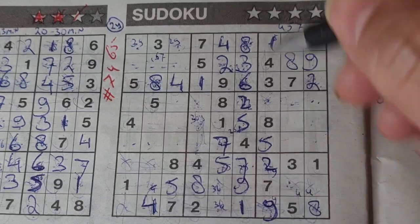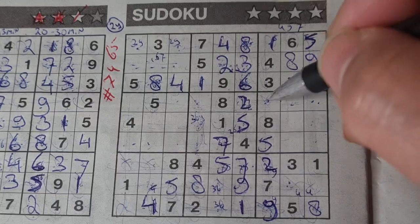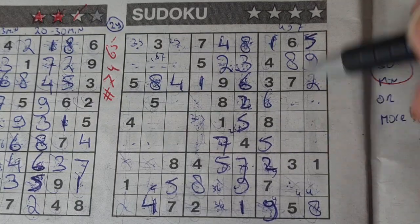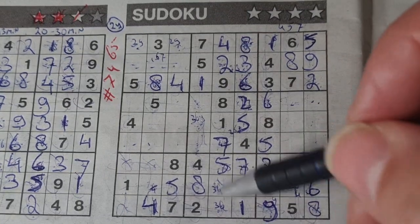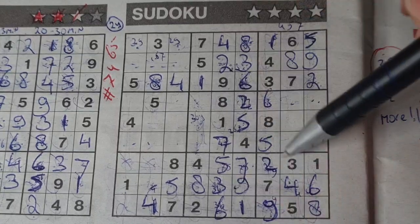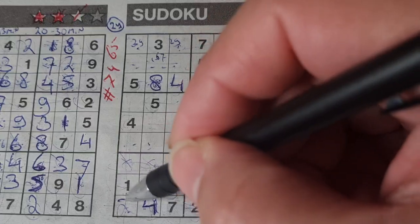So 1 digit left in this column, the 6 is missing. 2 numbers left, I believe 4 and a 6. We have a 6 in this column, no 6 there. 6 should be here, and a 4 goes there. 3 and 6, we have a 6 in this row, no 6 there. 6 should be here, 3 goes there. 3 in this row, 3 in the row below. So last row, the only place left for the 3 should be there.